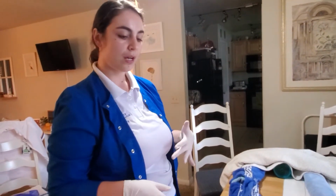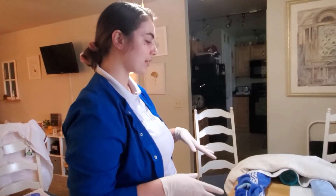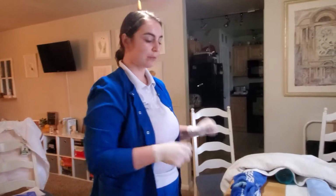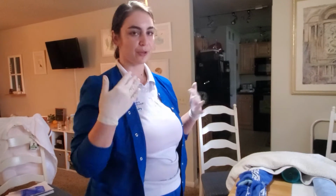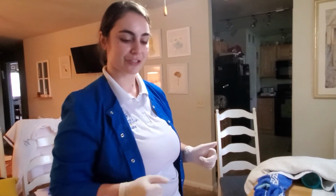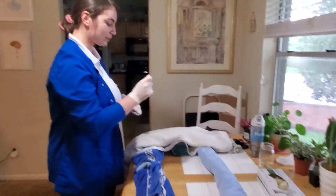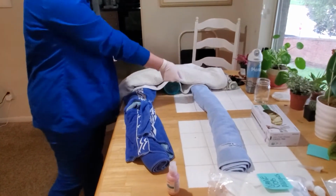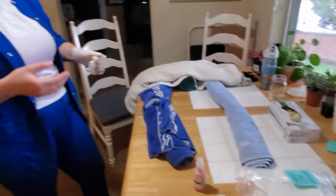Okay, so normally I would be washing the perineum as per hospital policy, but for this demonstration I'm not going to be doing that. But this would be when I do perineal care on the patient prior to the Foley catheter insertion. So after doing perineal care from top to bottom, starting on the outside, going down, and then on the inside, I'm going to be replacing my gloves.